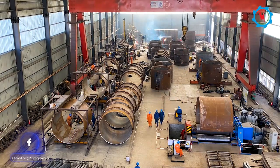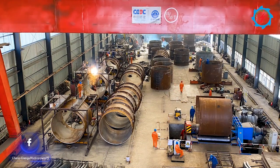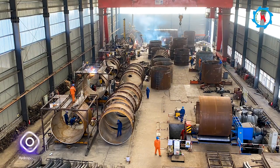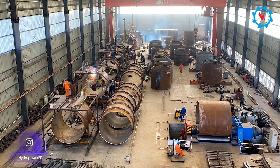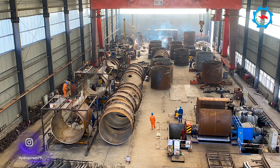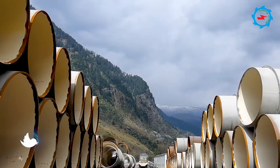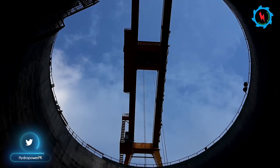This steel factory produced over 15,000 tons of steel liners successfully. With the joint efforts of all parties, the goal has been achieved well before time. The project is planned to be operational by November 2024. Let's hope the project contributes positively to managing the country's energy outages.